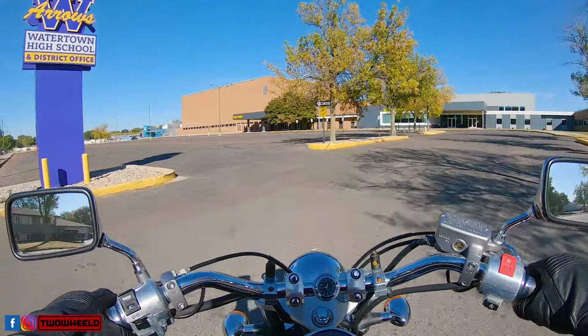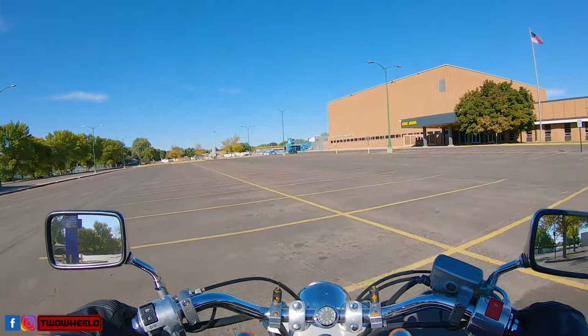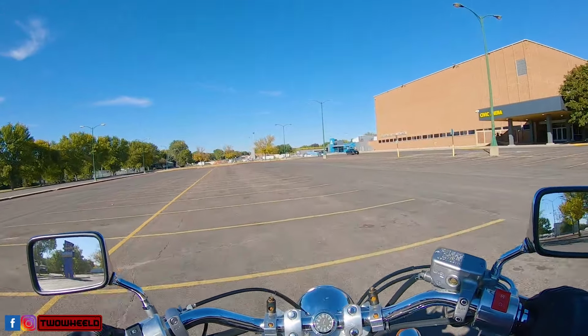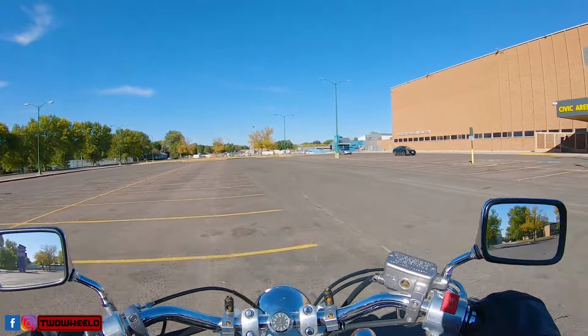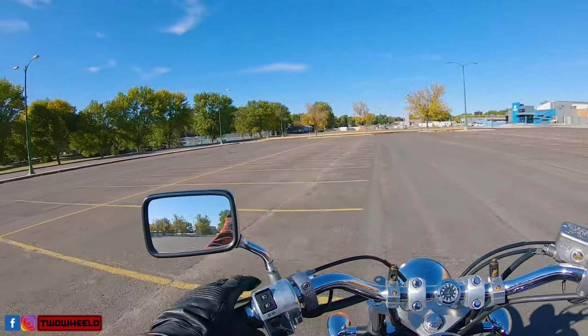Okay, we're going to turn in here rather quickly. I'm going to shut that blinker off. But okay, here we are. Now, a parking lot to practice in. I mean, look at this one. This one's nice and long. This is the Watertown High School parking lot. But what do you want to do?